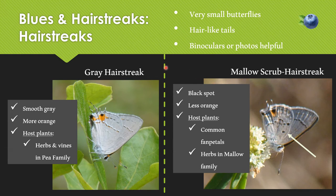At first glance, these two hairstreaks look very similar to each other. They're both relatively common in our area. The main feature to try to get a glimpse of would be this black dot towards the leading edge of the hindwing, more than halfway towards the base or the body of the butterfly. This black dot is present on the mallow scrub hairstreak, not present on the gray hairstreak. The background color of the gray hairstreak is a clean, smooth gray, and it has more orange coloring to the back of the hindwing compared to the mallow scrub hairstreak.